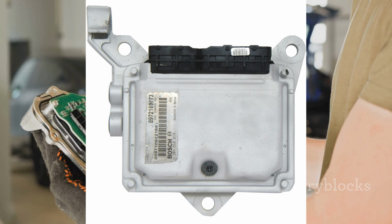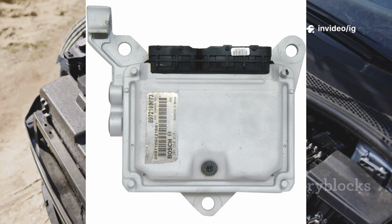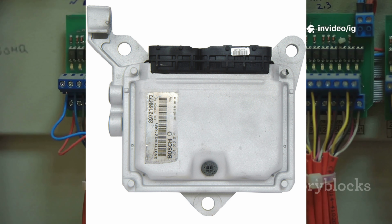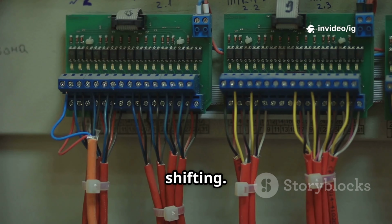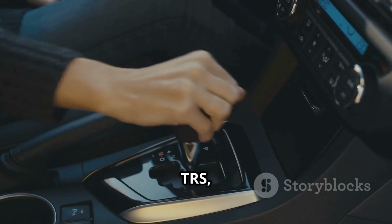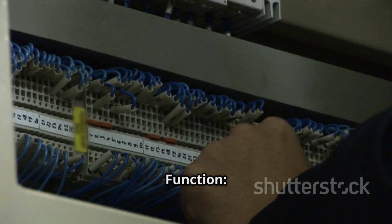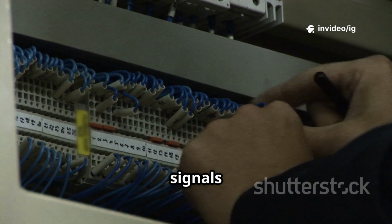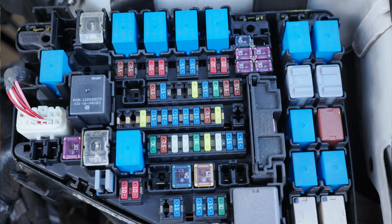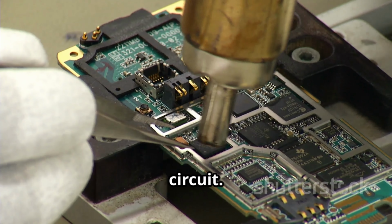PCM, Powertrain Control Module. Location: typically in the engine bay or under the dashboard. Function: receives gear position signals and controls shifting. Wiring harness and connectors. Location: runs between the TRS, shifter assembly and PCM. Function: transmits electrical signals for gear selection. Fuse and relay box. Location: under the hood or dashboard. Function: supplies power to the TRS circuit.